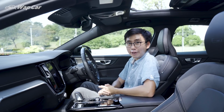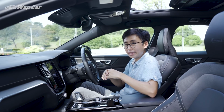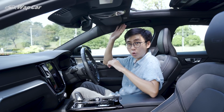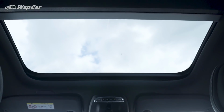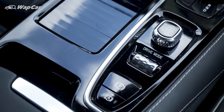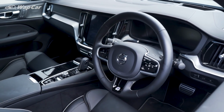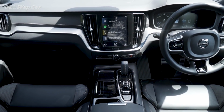In here you find a very minimalistic cabin, not as lavish as the C-Class, but definitely not as boring as the 3 Series. You get charcoal roof lining, but you don't feel claustrophobic in here because of this massive panoramic glass roof. Other touches in here like the metal mesh inlays, the diamond cut for the start-stop switch as well as drive mode selector, the R-Design steering wheel with pedal shifters. Overall, this is a very well-appointed cabin.